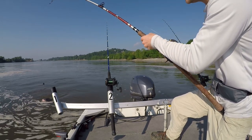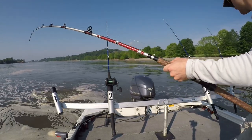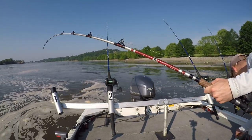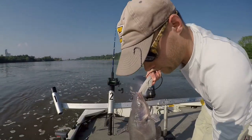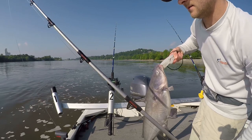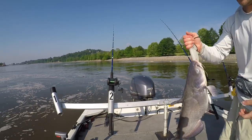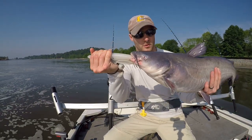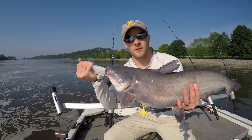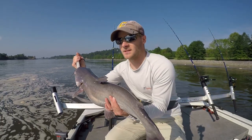Nice little blue. All right, guys, nice solid fish, blue catfish in heavy current. He's probably 5 pounds. So we're gonna go and release this guy.